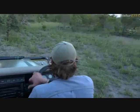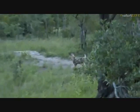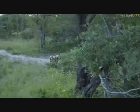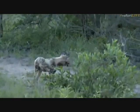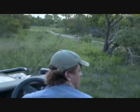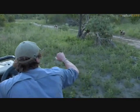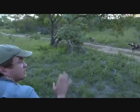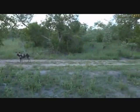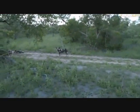So something really caught that one dog's attention. I don't know if it's a sort of whiff of lion, but I didn't hear that very distinct alarm bark, that very deep bark. Well, we can do a bit of a count now. 1, 2, 3, 4, 5, 6, 7, 8, 9, 10, 11, 12, 13, 14. So all present and accounted for.